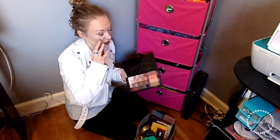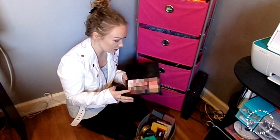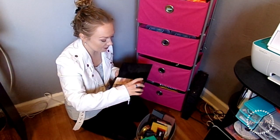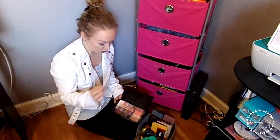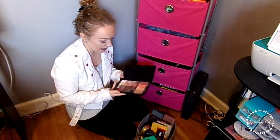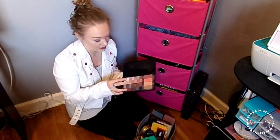These shadows are incredible. They blend like nobody's business. They're super pigmented and they last a really, really long time. I've even found reviews by people who don't use Mary Kay all the time who really enjoyed these products. They're awesome eyeshadows. The only thing I can say is I wish there were more fun colors for somebody that's crazy like me that likes fun colors. But there's a lot to make beautiful looks with this.